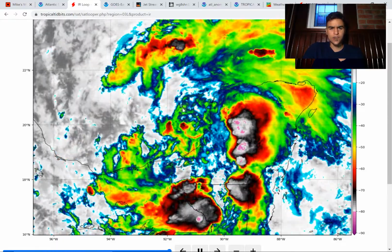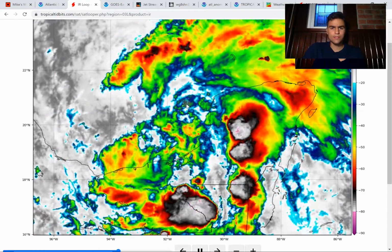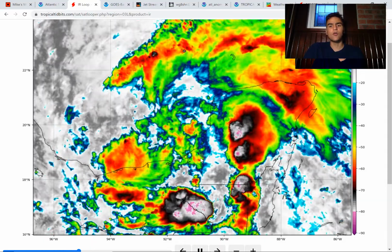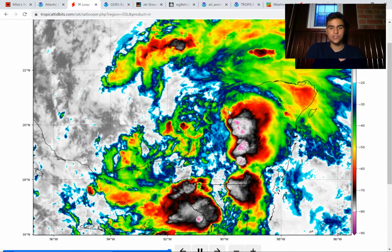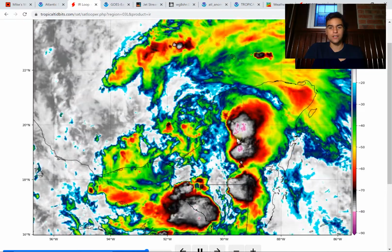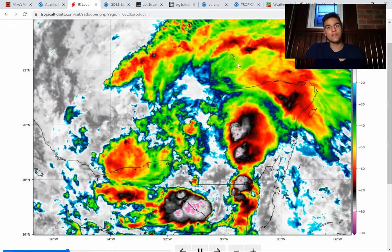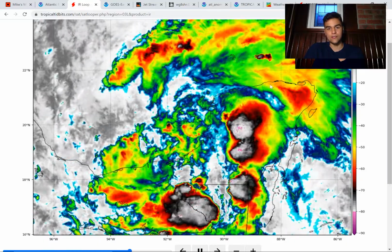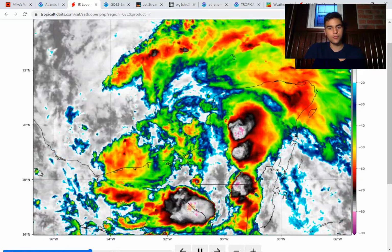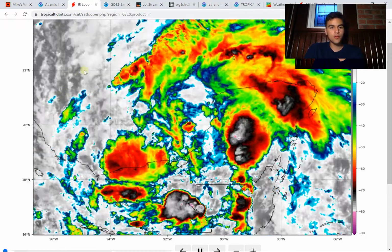I would say the center of circulation is currently around right here, and you can see that it's relatively dry, so it doesn't really look that organized. However, we do see thunderstorms developing just outside of the center of circulation, especially towards the eastern side on the Yucatan Peninsula, where we see those blow-ups of thunderstorms developing right over the Yucatan Peninsula. And we do have a broad area of thunderstorms just to the north and east of the center of circulation. We also have thunderstorms developing more towards Guatemala.